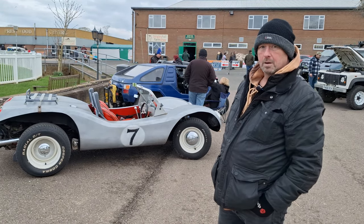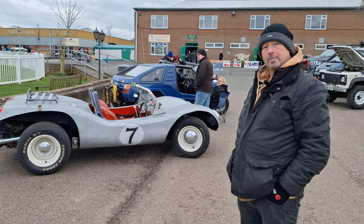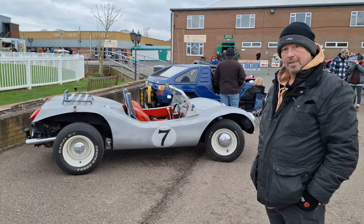Unfortunately... Obviously, there's a reason I've never seen one. Yeah, because it's the only one on the road in the UK at the moment. I know there's others out there being built, but yeah, it's the only one out there.